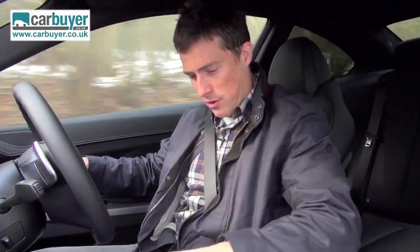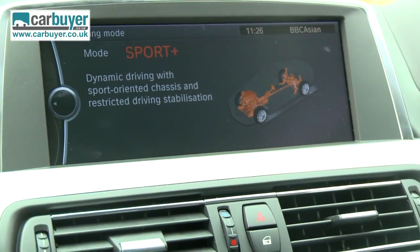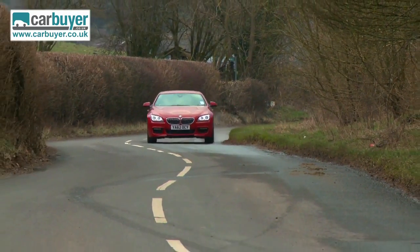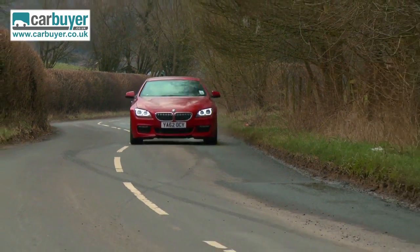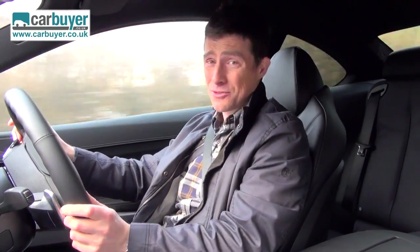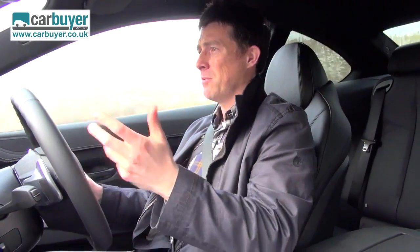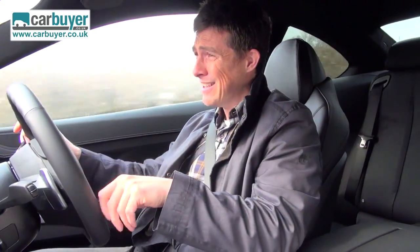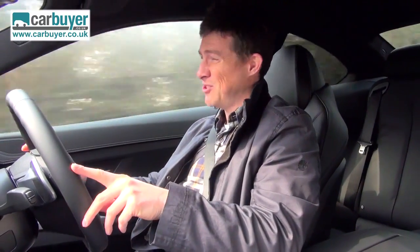And then when you want to have some fun, knock the car up into sport, the steering weights up, the throttle response sharpens, the car will hold onto its gears for longer, and most important of all, the suspension gets firmer. Now, the suspension also features active anti-roll bars, and that keeps the car completely flat through the corners, and means that for a big car, it actually handles very, very well. The only problem is that that system costs around 3.5 grand, and really, a car of this price should have it as standard.